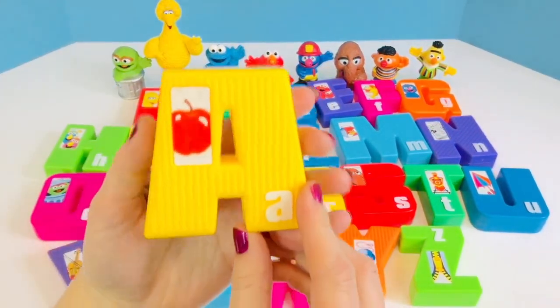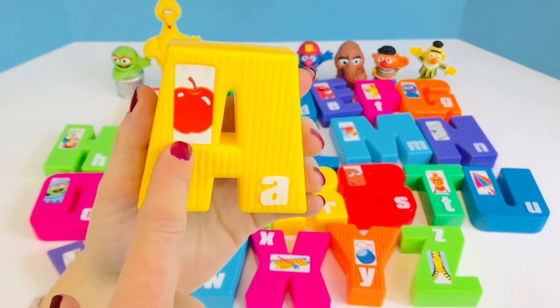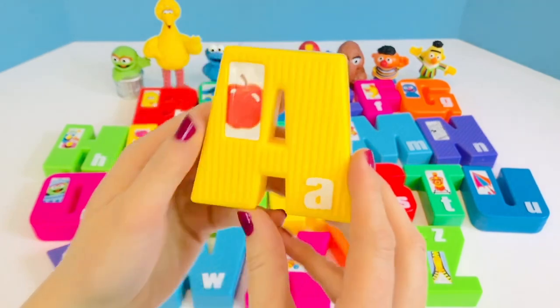Let's start with the yellow A. It has an apple on it. A for apple.